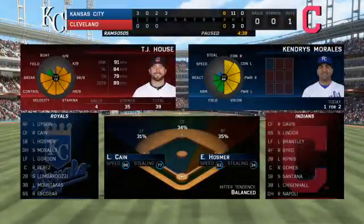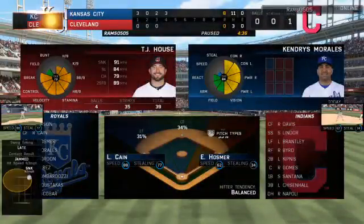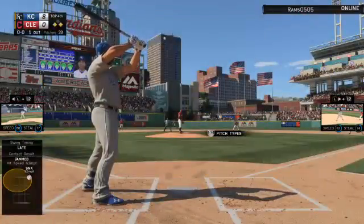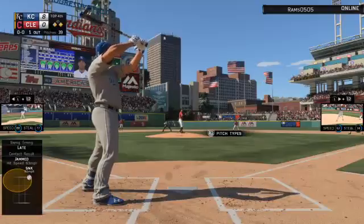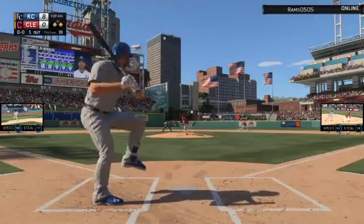Kendrys Morales strides into the box now. Launched one over the wall back in the opening frame. Some stirring now in the Cleveland bullpen. They'll get both a left-hander and a right-hander up and throwing. First pitch on its way.